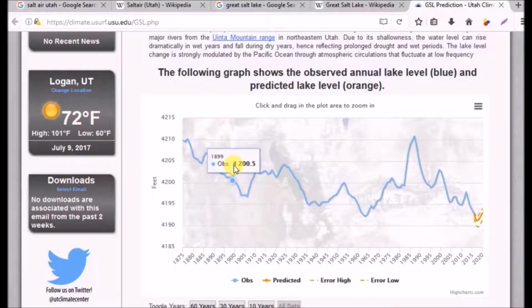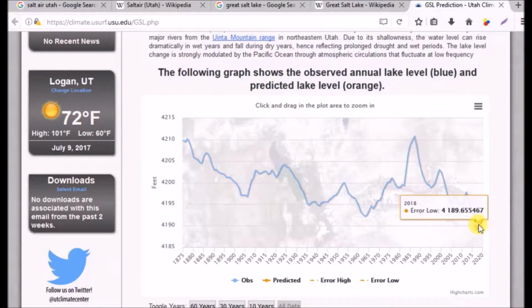And here's a chart that I found from a link on Wikipedia, and yes, I know it's Wikipedia and it's not a reputable source, but the first I ever saw of Great Salt Lake was probably in the 70s or 80s. And here's where they're showing projected for 2018. 2016. I don't see 2017, but it's pretty low. Lower than it's been since the 60s.